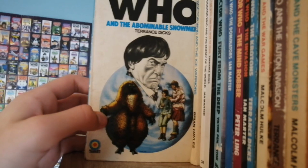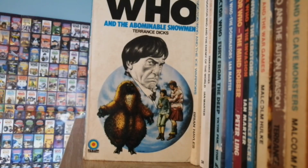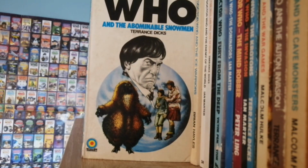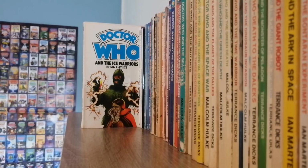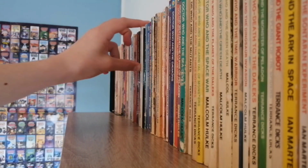The Abominable Snowmen, probably the Target book that I've had the longest, because I believe my dad had this one even before I was born, so this one's sort of been with me all my life really. Haven't read it, but he has, and he says it's a great one, so really looking forward to reading this one. Next up we have The Ice Warriors, a good one.